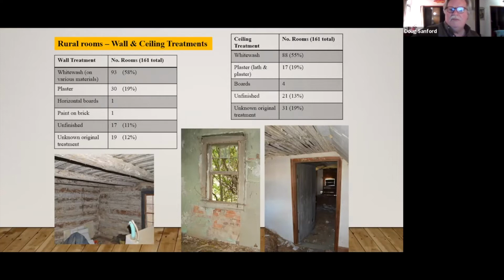Also notice in both these categories, there were unfinished rooms. They had no finished treatment at all. And when you look at ceilings, again, whitewash is the most common. And then lath and plaster on the ceiling is the second group.